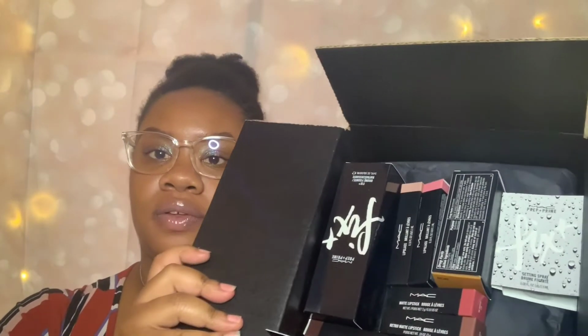All right, next, let's do MAC. I like the way MAC's stuff comes. It's packed with so much love and affection. This is such good paper. I kind of want to reuse it.